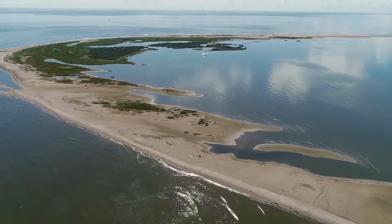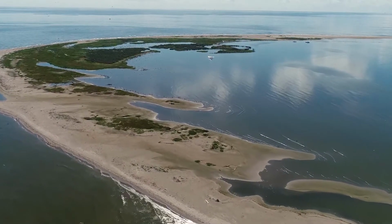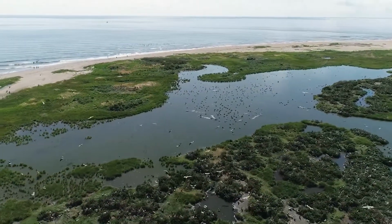Sandy beach. Barrett Fortier, Senior Wildlife Biologist, U.S. Fish and Wildlife Service: Breton is extremely important to hundreds of thousands of nesting birds every year. And if that island's not there, then these birds have nowhere to go.